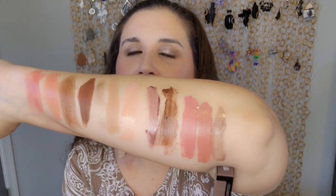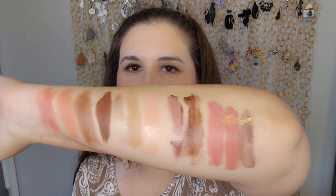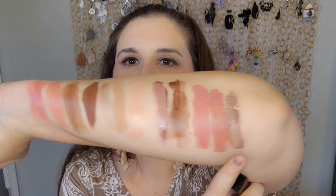The interesting thing with these is that they're well pigmented and they dry down, but they stay a little glossy. So I really like this finish. They smell a little chemically, but it's not unpleasant. I've actually worn this one with this dress a whole bunch. So it's just a nice little grayish brown, and I love the formula.